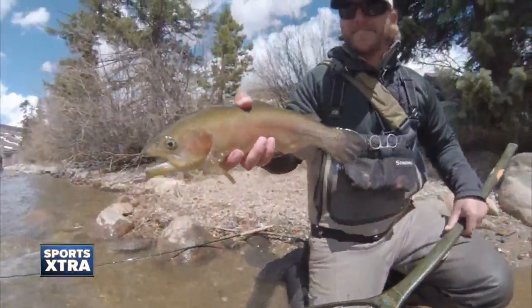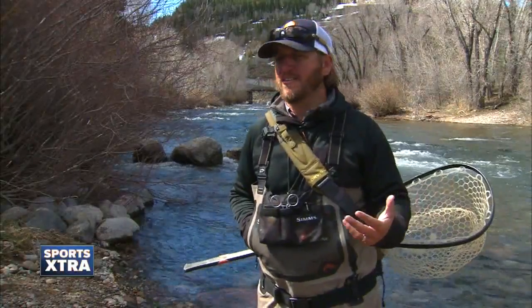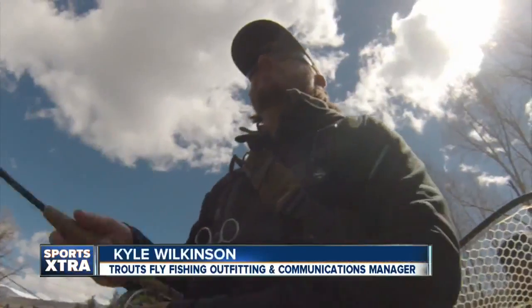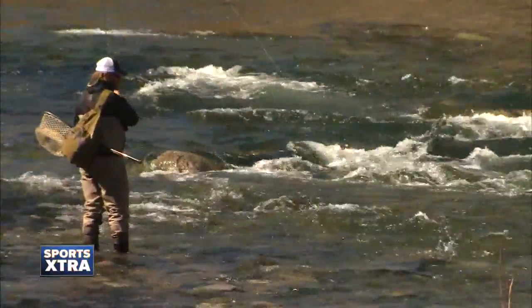So this stretch here is a gold medal trout stream due to the numbers of fish here and the size that it continues to produce year after year. That's Kyle Wilkinson. He guides this tailwater below Dillon Reservoir.